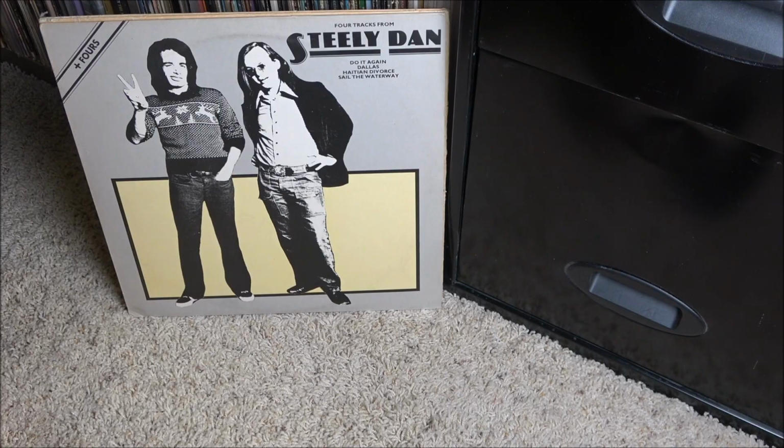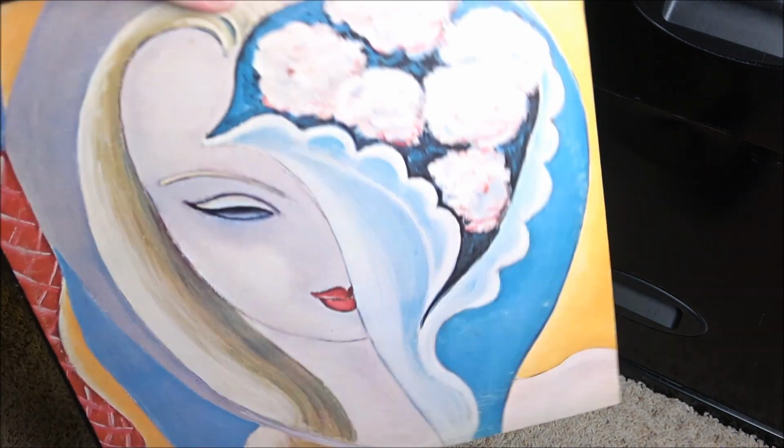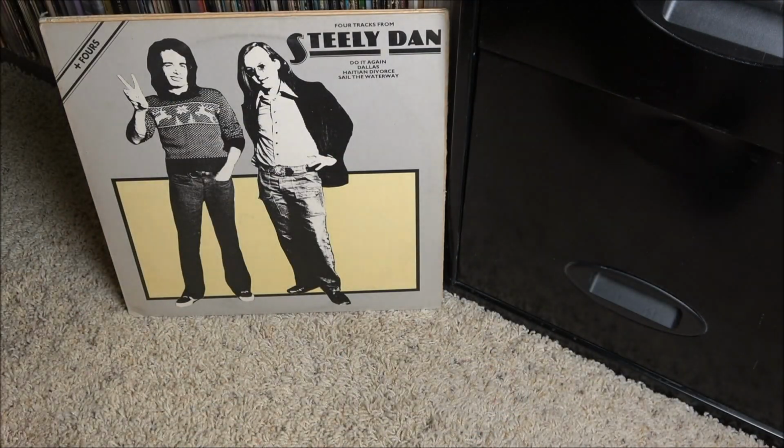But it has a really great montage, which has made it to all the CD issues, but it's kind of hard to really appreciate it on a little CD booklet. Had this since I was in high school.